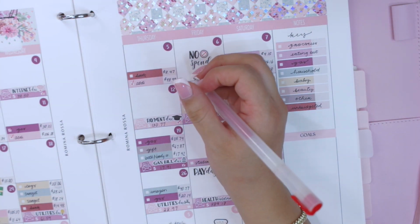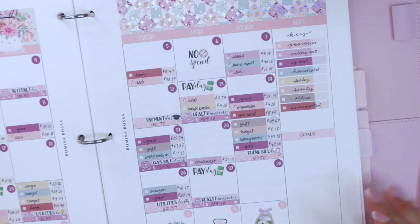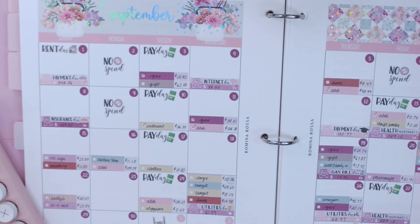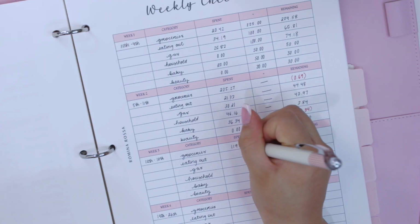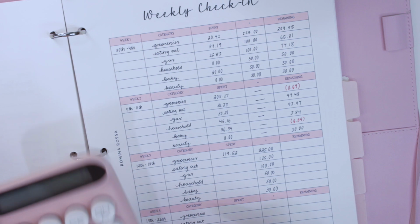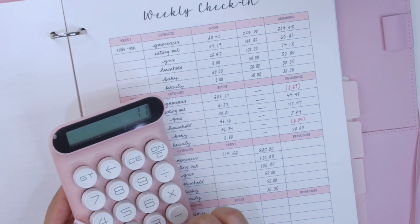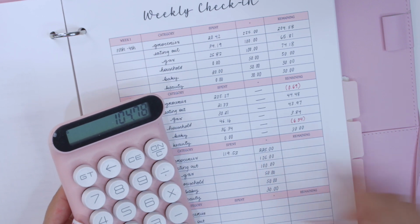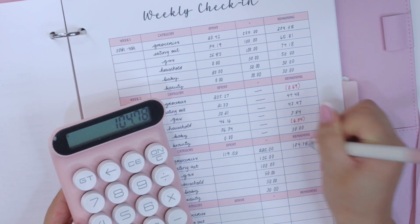I have $5.74 for Aldi, $4.20 for Superior, and $109.59 for Aldi again, which brings us to $119.53 spent. And for this, we were over by 69 cents the week prior. So what I'm going to do is subtract the 69 cents and then the $119.53 from the $225 that was added this week. And that means the remaining we had was $104.78 for the last week.